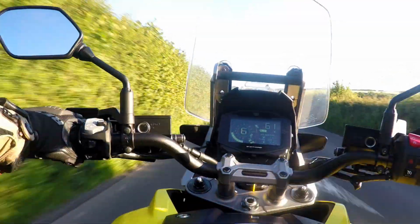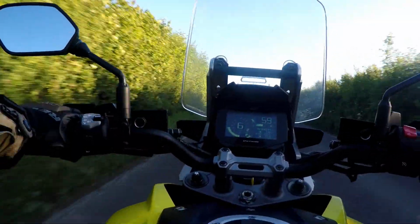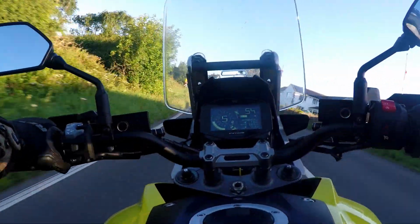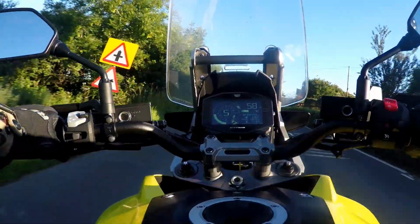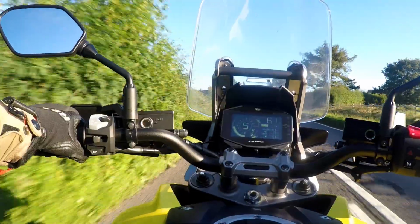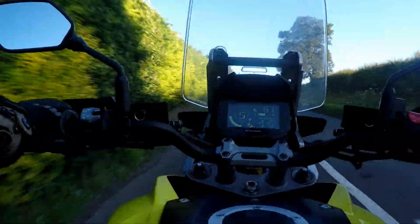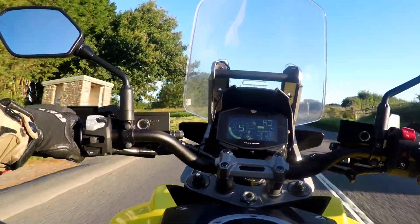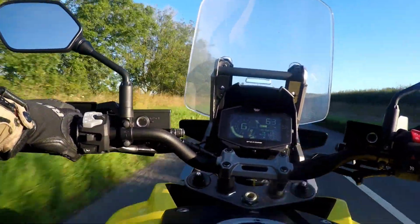The price of the bike is £11,495 for the XT. The non-XT is, I think, just over £10,000, but already you're seeing some amazing deals. I saw one online, 200 delivery miles on a standard bike, and I think it was £8,000 or £8,100. I mean, that's a hell of a lot of bike for the money.